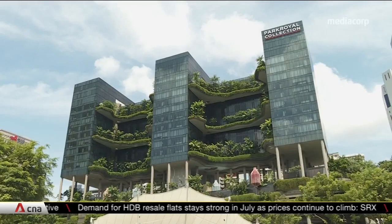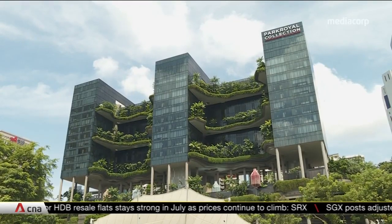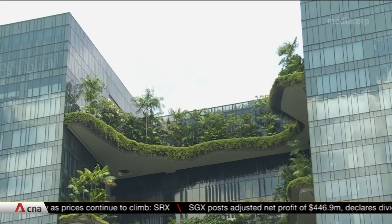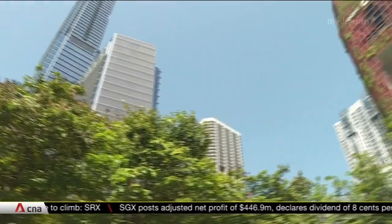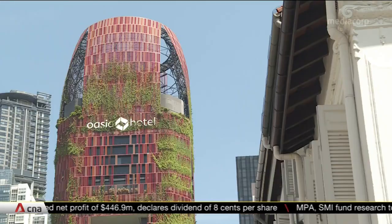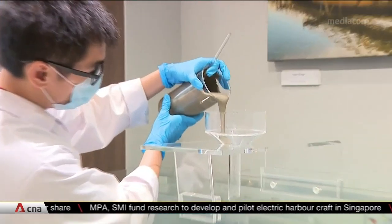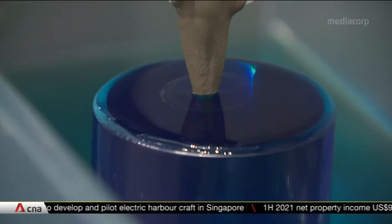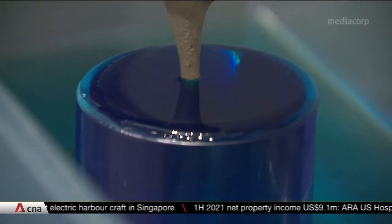Singapore's putting a greater emphasis on sustainable construction practices as it speeds up its transition to a low-carbon built environment. Speaking at a virtual conference, National Development Minister Desmond Lee says buildings will have to adopt a minimum number of green practices going forward. This will apply for applications for projects from December. These include the use of low-carbon concrete and other sustainable products.